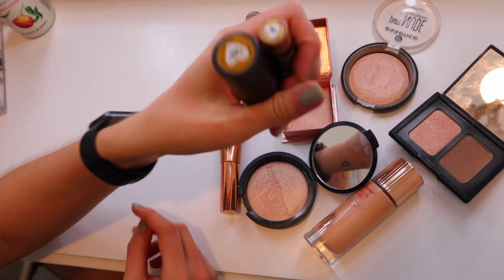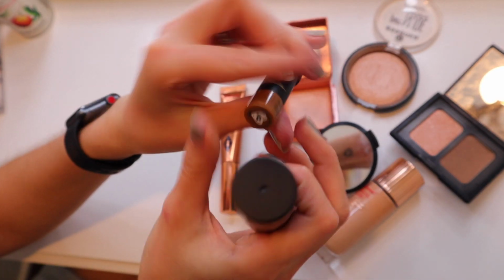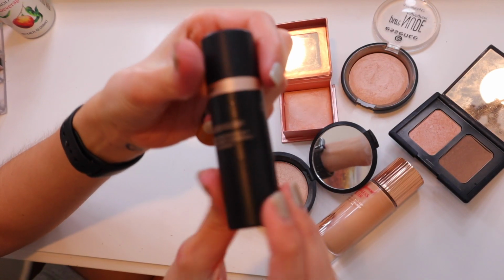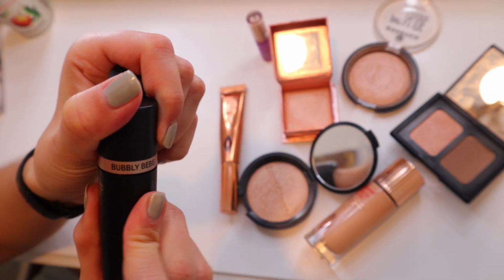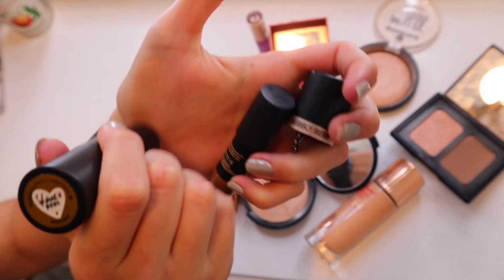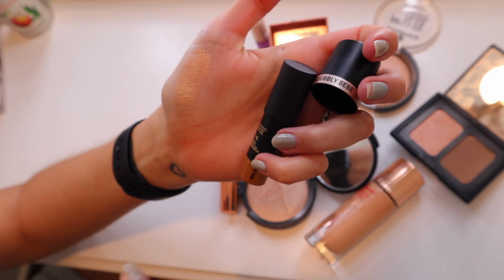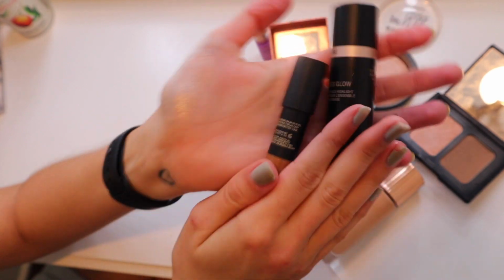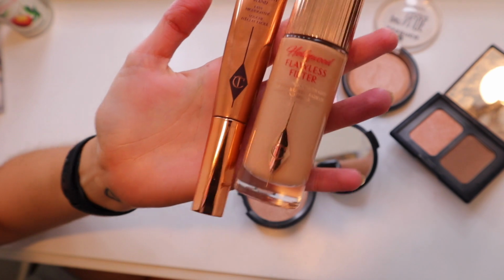Fail, big fail. Since we've already covered Nudestix as a brand and how much I love them, these are no exceptions. This is the highlight in the color Hey Honey, and this is the highlight in the color Bubbly BB, and this highlight is stunning. I love it so much. It's so natural, but yet so beautiful. In between a gold and a pink, it's stunning. Recommend these with my life. Definitely keeping.